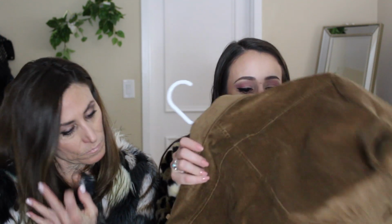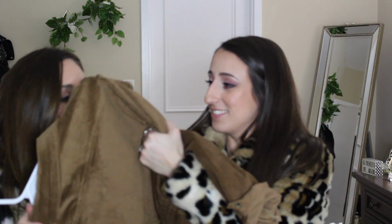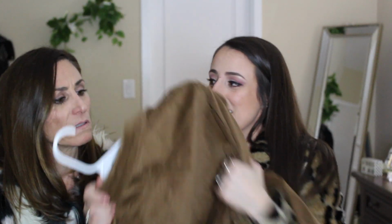And the last thing, which I know you hate with a burning passion, but I love this thing, is my brown corduroy jumpsuit. It smells. Smell it. Ew. You could use that on Halloween.